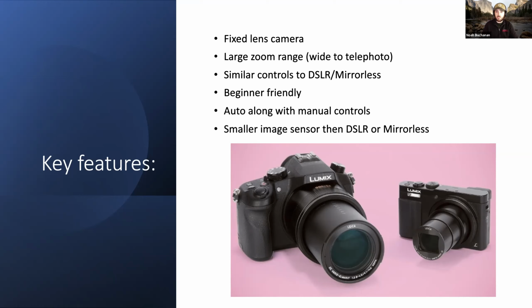But you're going to get similar controls to a DSLR or mirrorless. So you're going to have manual shooting capabilities. You're going to be able to shoot in RAW. You can have aperture priority, shutter priority. You're going to have a lot of these same features that you've come to expect with a DSLR or mirrorless, all still built into these cameras.